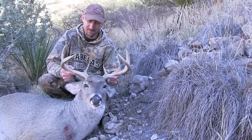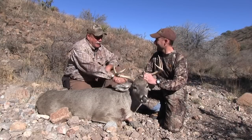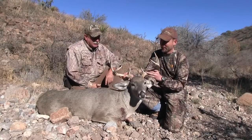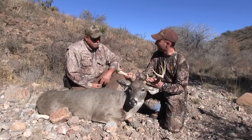Pretty little buck. All right, well, we're joined by Steve Jones now. He's the outfitter down here in West Texas. Steve, thank you. Appreciate it. Very good. Very well done. Good shooting. Very nice deer. So tell us a little bit about the typicalness of this buck, or what you typically see down here.